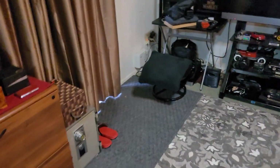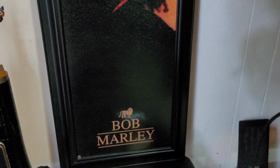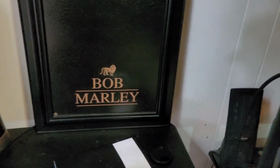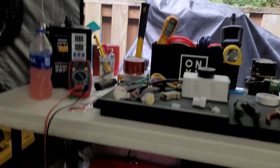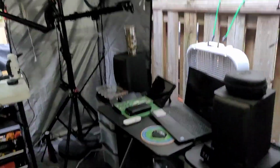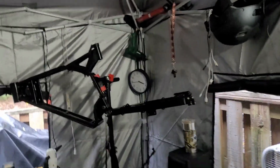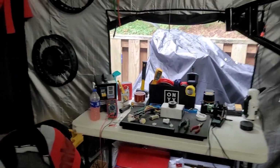In the meantime, like I said, I've been working on the little outside shop. Unfortunately, this is how my little shop is. I'm using a little tent set up outside. I gotta go back and close that door. But yeah, we coming along slowly but surely. Zipping that up so the bugs don't get in. That's the whole purpose, man.